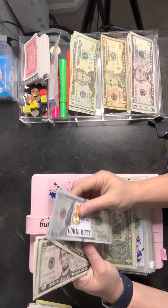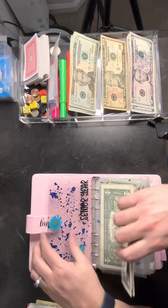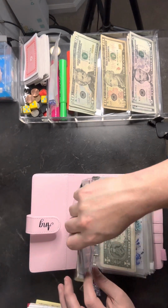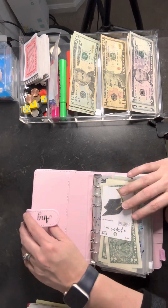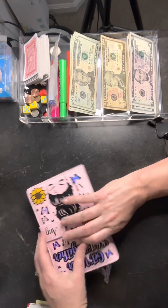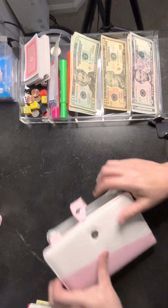So 100, 20, 25, 30, 31, 32, 33. So we will keep saving in that one, maybe bump it up a little bit because I know that some of the senior year money is spent before senior year, like senior pictures and stuff. So, all right, last binder.